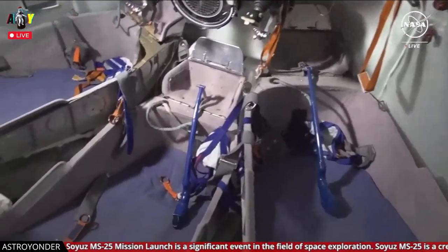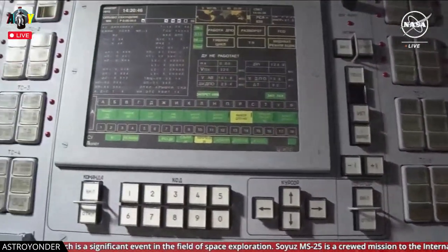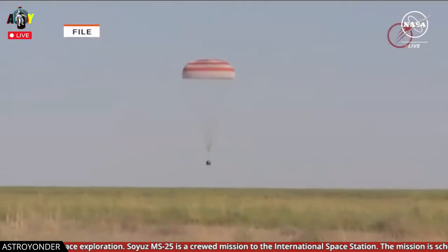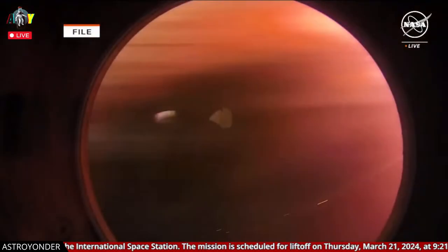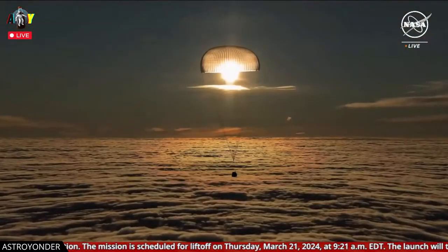crew members during launch, entry, and landing, and contains all the controls and displays necessary for the flight. It also houses life support systems, batteries for the re-entry and landing, and the parachute and soft landing rocket engines that slow the Soyuz just before touchdown as the spacecraft lands in Kazakhstan. There are 8 hydrogen peroxide thrusters located on the module, which are used to control the spacecraft's orientation, or attitude, during the descent until parachute deployment.